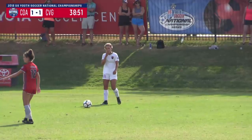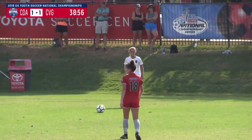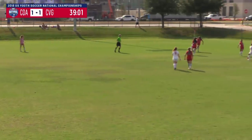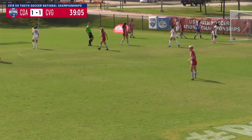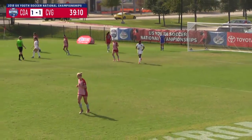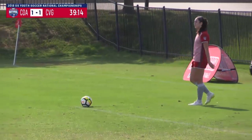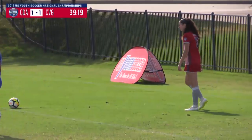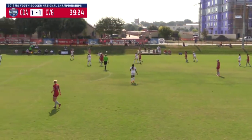CDA look as though they're going to use this opportunity to throw some bodies forward and put the ball into the box. Seen a lot of this week. Here comes that long ball in towards the near side of the 6-yard box. It's touched behind by a white shirt and it will be a goal kick. Lalama stepping in to take the goal kick.